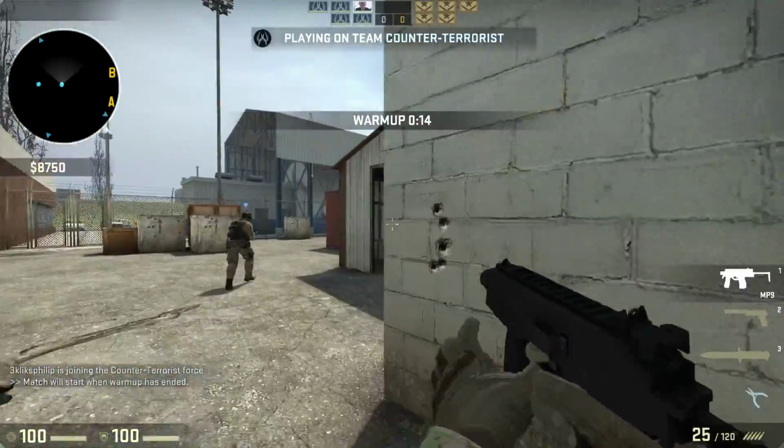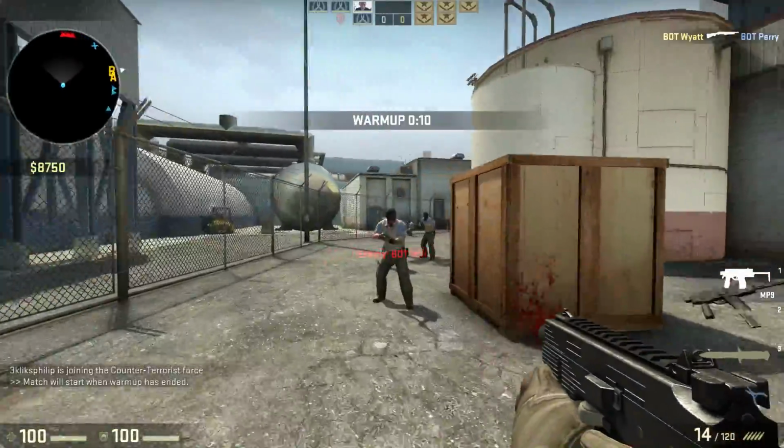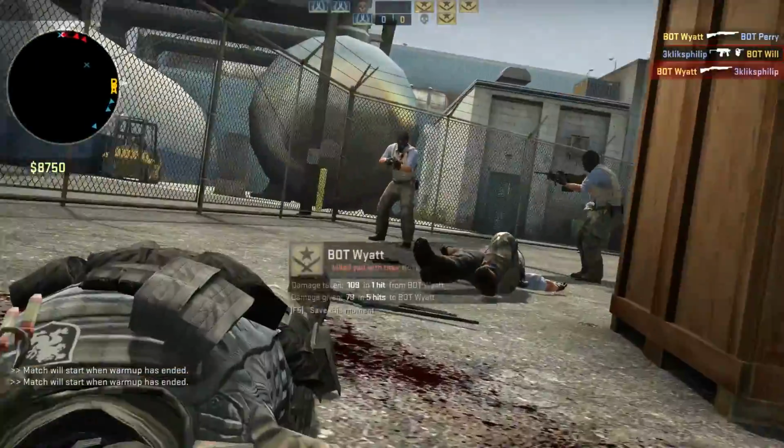You are unable to fire for a split second after the animation has apparently ended. I'm worried that if this isn't fixed soon, the CSGO will remain unplayable, so please fix it, Valve.